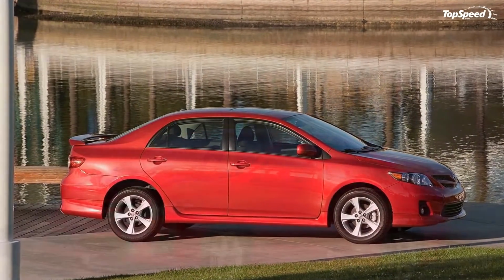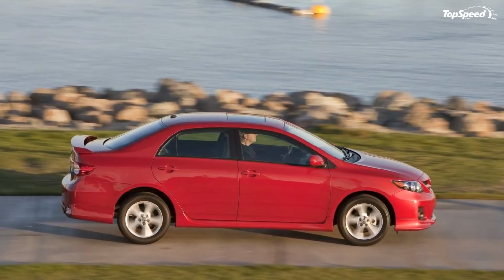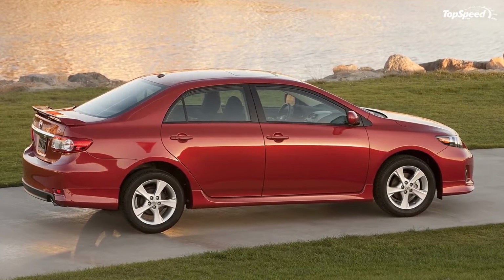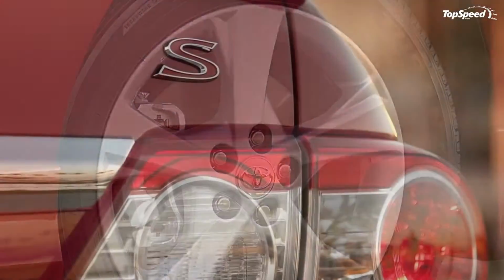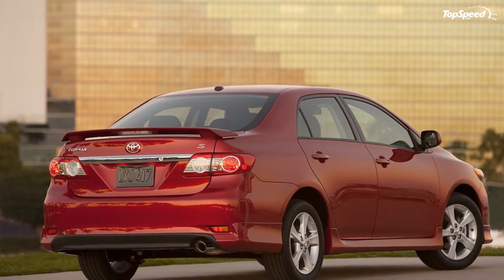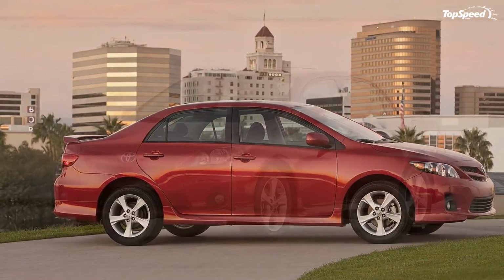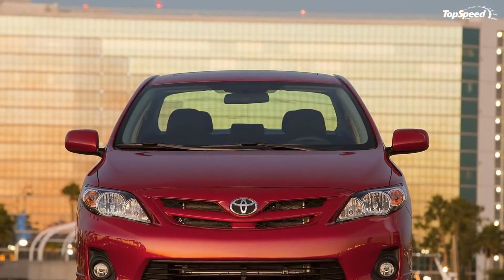For 2011 the model is offered in 3 trim versions, Corolla, LA, and S, all powered by a 1.8-liter DOHC 4-cylinder engine, which produces 132 horsepower at 6,000 revolutions per minute and 128 pound-feet of torque at 4,400 revolutions per minute. The engine can be coupled to either a 5-speed manual transmission or a 4-speed automatic electronically controlled transmission (ECT). Press release after the jump.